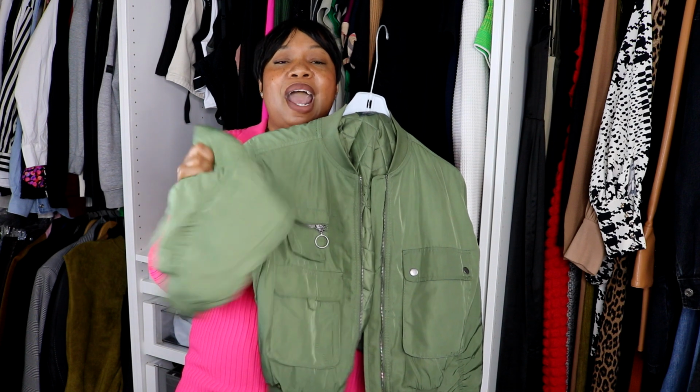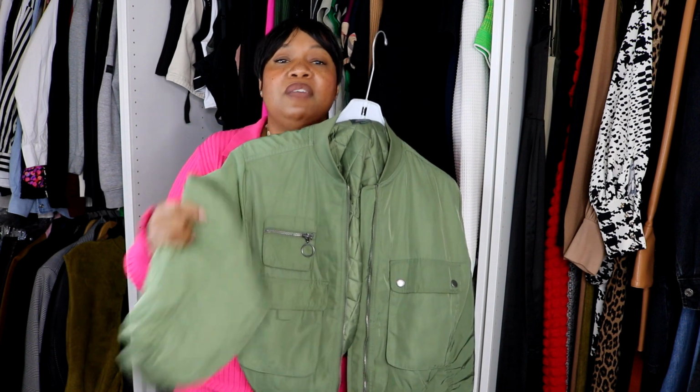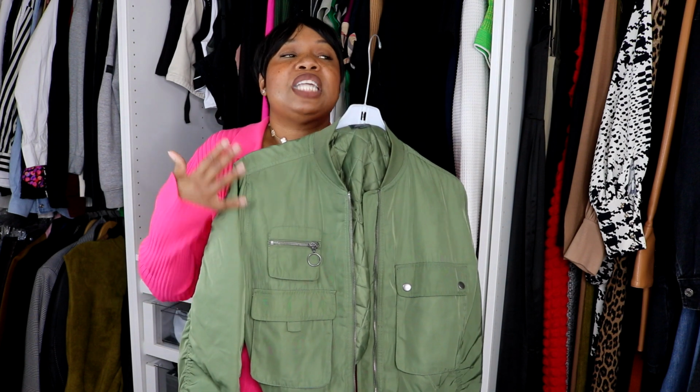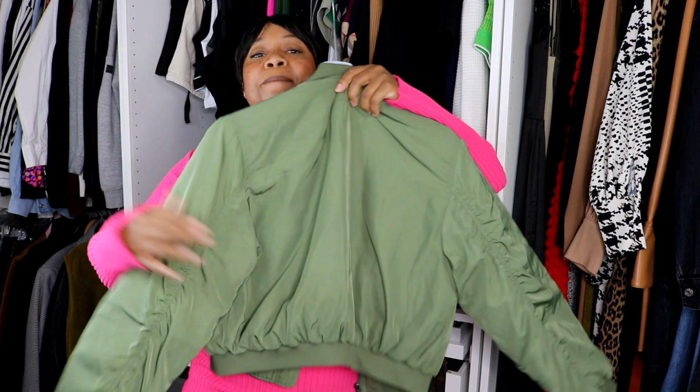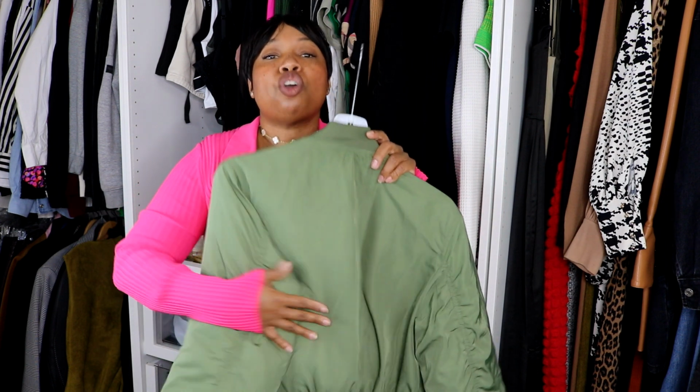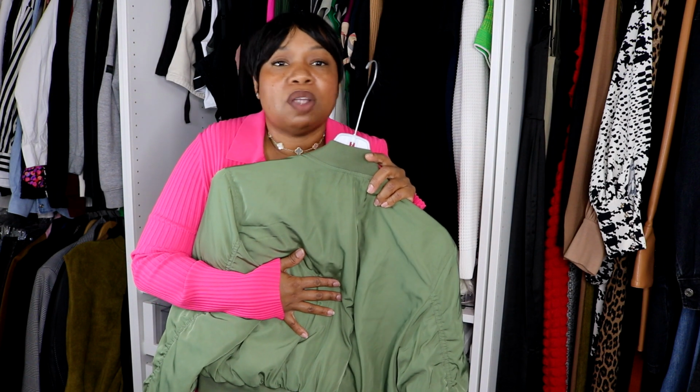I love that it's kind of gathered. You might can see here on the sleeve, and if you know me, you know I love a zhuzhed sleeve. It just gives a really great shape. I love the back. This is kind of gathered. It creates a really nice waistline, and it's $38 from our favorite place, Target. Like, Target gets it right every single time.